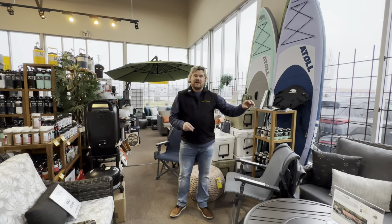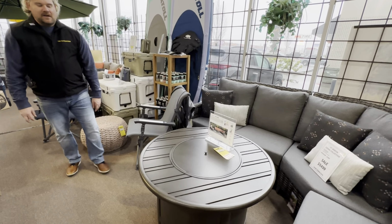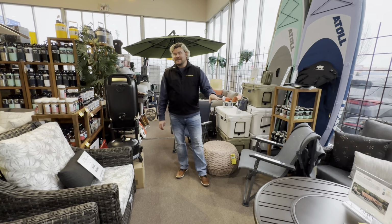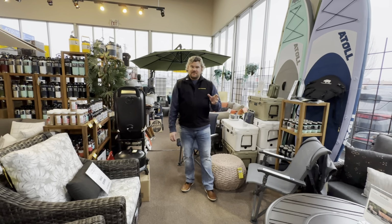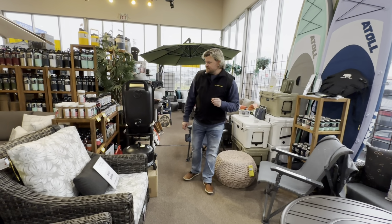We also have some cast aluminum items. The fire pits are an example of that. They're all hand-painted finish, folks. They all have the ability to have a propane tank underneath, which is another really cool feature. They can be converted to natural gas as well. There's a few different sizes and styles, and we'll point out a couple more as we move through the showroom.